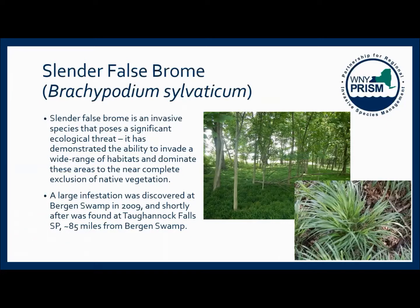And so just to give a little bit of history about it, prior to the discovery of Brachypodium here in the eastern United States, this species was only known from the Pacific Northwest, where it was discovered outside of Eugene, Oregon in 1939. And so from there, Brachypodium had spread throughout the Pacific Northwest, invading the rest of Oregon, Washington, Northern California, British Columbia as well. So it's up in Canada too. And even Oregon, Washington, and California have all classified Brachypodium as a noxious weed.